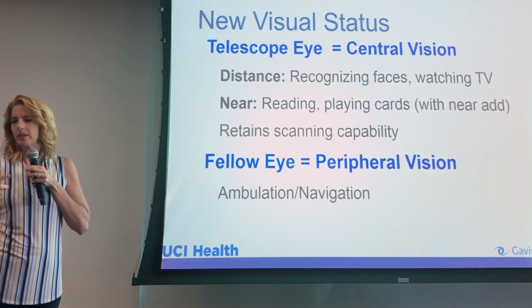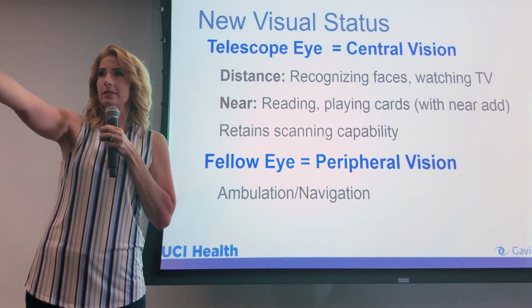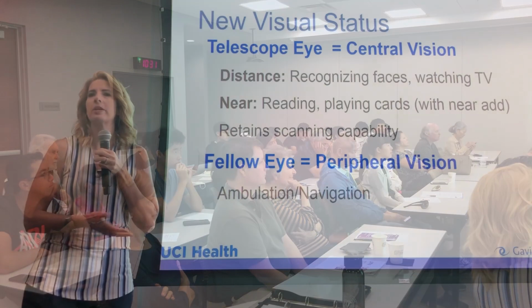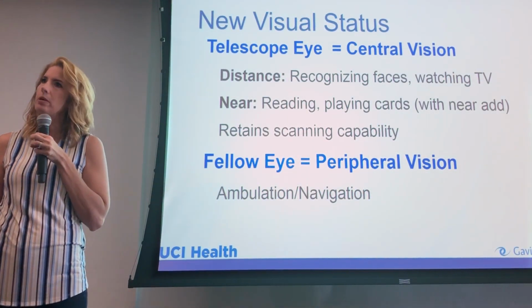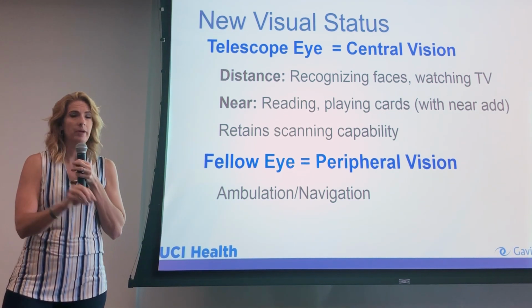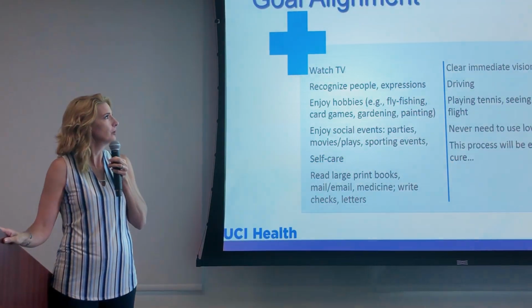So this telescope eye is going to be for very specific things. Now, I've talked about the telescope as being for long distance, right? What about reading? What about all these things we want to do up close? Paying my bills, seeing my medicines. Those things are very real, especially as we age. We often have multiple things that we're taking for medications. How do we manage that? We want to help somebody with macular degeneration be independent and continue to do the things they want to do. So what are some goals that we could have with this?